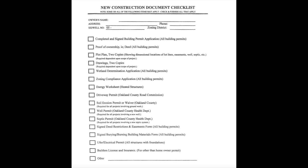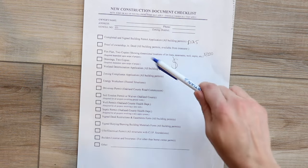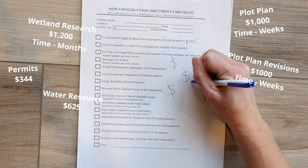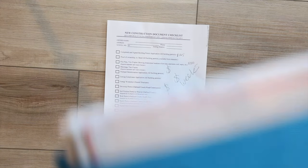So now that we finally have our house plans together, it's time to submit to our county. Basically there's a long checklist of all the things that we have to get done before we can submit. Now we won't bore you with this entire list. Just know that each and every one of these items comes with their own cost and their own timeline. And a lot of paperwork. Now let's just go over just one, I promise, the plot plan.